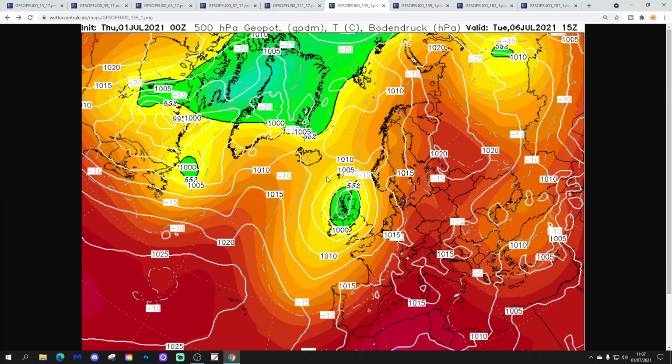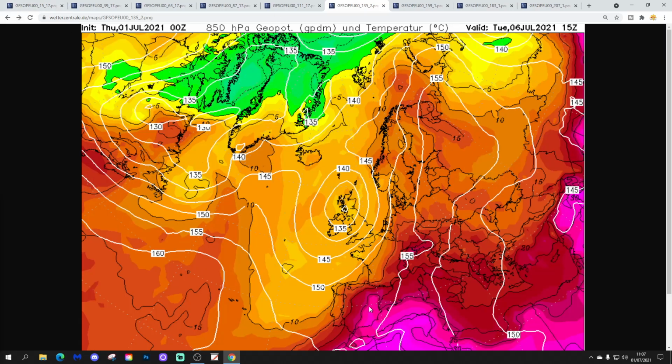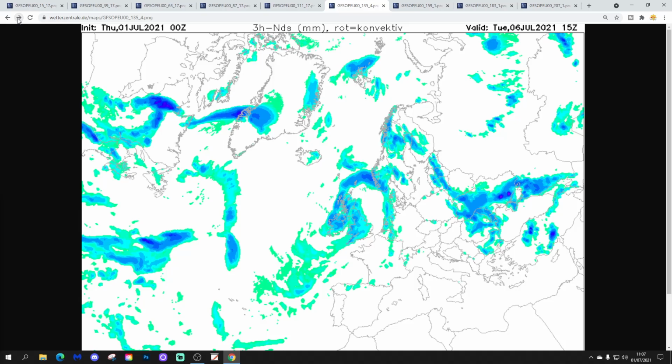Low pressure sitting right over top of the country on Tuesday, bringing strong winds and outbreaks of rain to many parts of the UK and Ireland. At the same time, a ridge is extending up from southern Europe up the eastern side of Europe. Upper air temperatures are becoming hotter, pushing northwards as well up this eastern side of Europe from the Mediterranean. Around the area of low pressure across Ireland and the UK and into just into far north France, it is a little bit cooler through there.